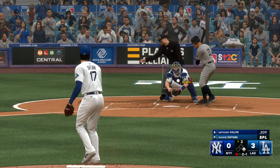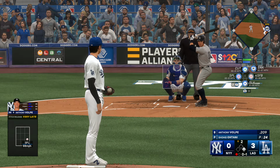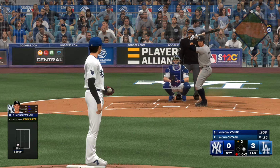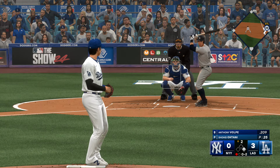And here is Anthony Volpe. That one's in there. 1-1. The Yankees trailing by three here at the top of the second. And that one is in for a strike. Well, he didn't like those first two pitches. Now in an 0-2 hole, he's going to have to battle. Hope he gets a mistake.